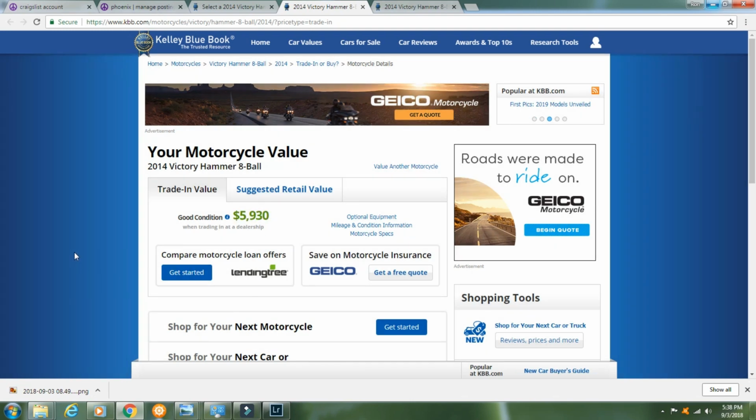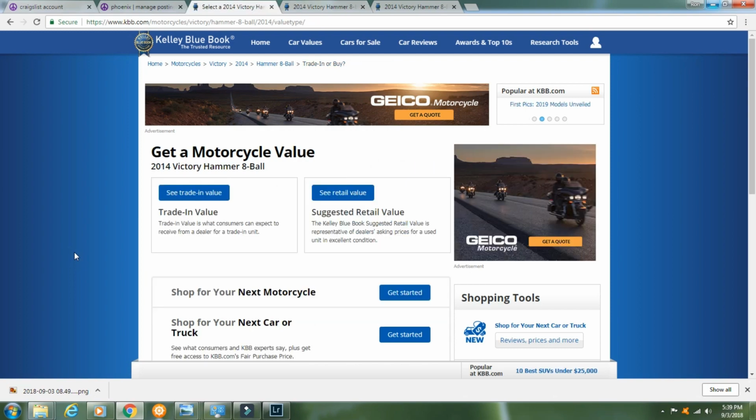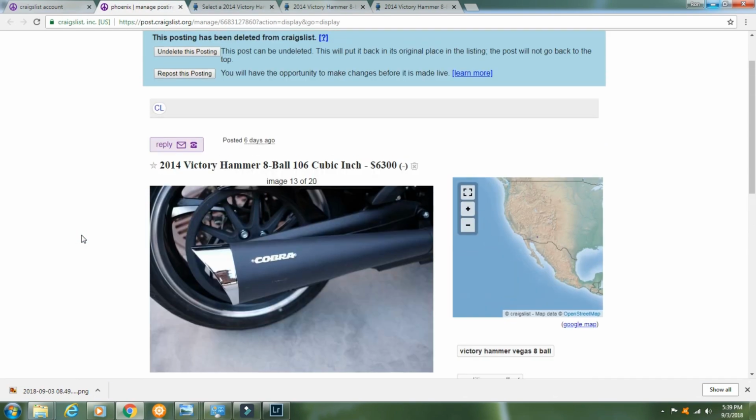These KBB values are more than anything just to give you an idea. Not all bikes fall into that parameter. You definitely have your outliers. It varies by the moto. Typically though, if you're getting it for below trade-in value or even at trade-in value, you're pretty safe, as long as the bike itself checks out.